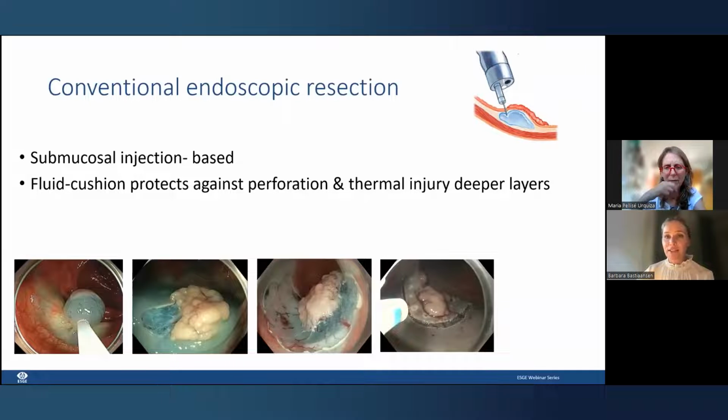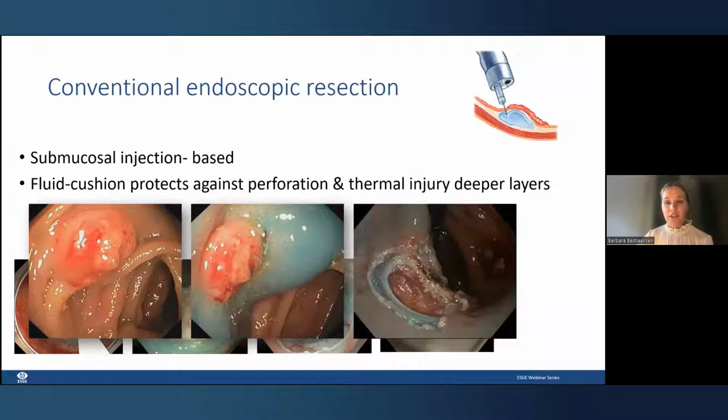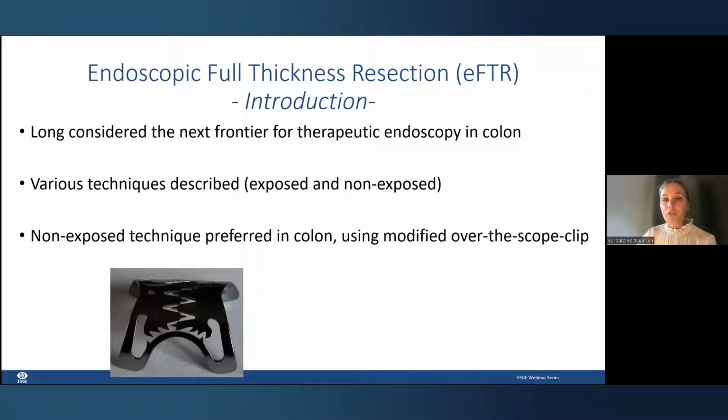We all know that conventional endoscopic resection techniques are based on submucosal injection to lift the mucosa away from the muscle layer, so that it protects against perforation and deep wall injury. That is, of course, the reason that en bloc EMR is considered inappropriate for non-lifting lesions, while these perforations can happen. These are pictures from the old days. Endoscopic full thickness resection was long considered the next frontier in therapeutic endoscopy. If we make intentional perforations of the colon, we must be sure that we have secure techniques to close the perforation, to avoid fecal peritonitis.